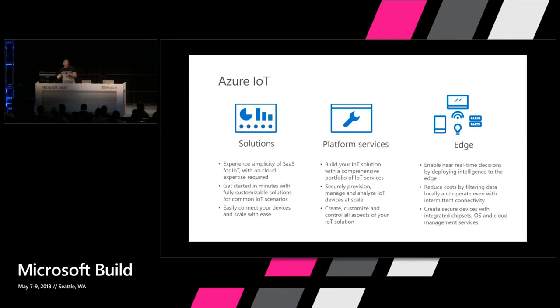And then we have the edge area. And edge covers a lot of things. There's Azure IoT Edge, which is a framework that allows you to run cloud compute onto the device, but also to manage an application on a device from the cloud, from Azure IoT Hub. But we also now talk about Azure Sphere or Windows IoT as part of our edge story. Edge is anything that is not on the cloud, that is device, right?